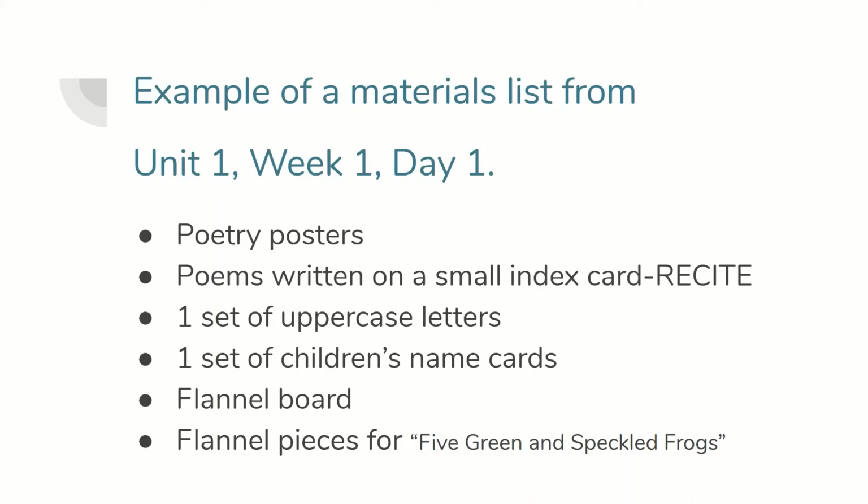All right. We're going to sing the song, and each time a frog jumps into the pond, we're going to move 1 frog down. So let's sing the song together.